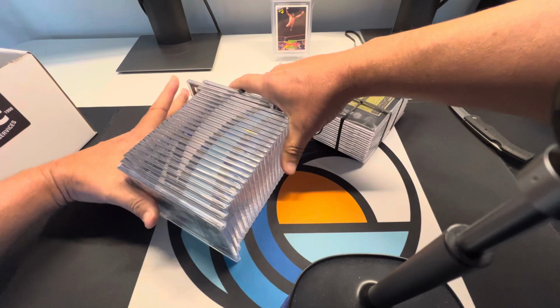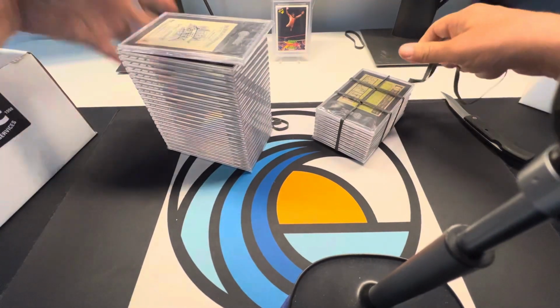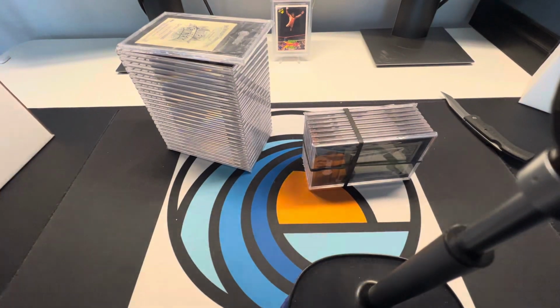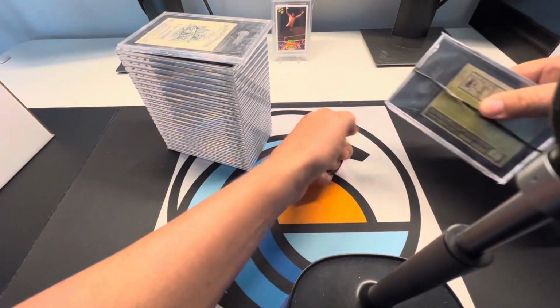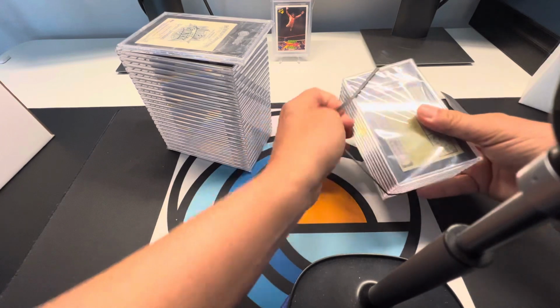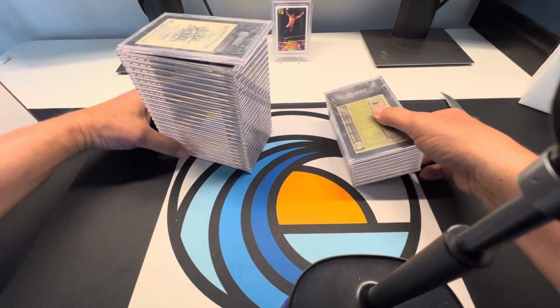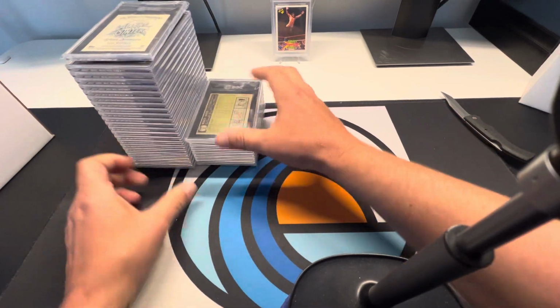And the vintage, obviously there's not going to be a lot of 10s in this batch. SGC, PSA, they just do not like to give high grades on this stuff. But regardless of that, on the vintage, even in a 6, 7, 8, this stuff sells really well, and it does increase the value quite a bit. And I love seeing the vintage in these black slabs. So I'm going to go through these quick since we've got so many.